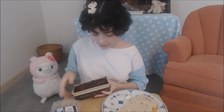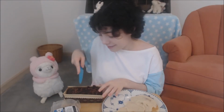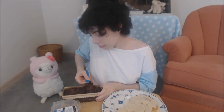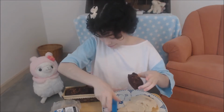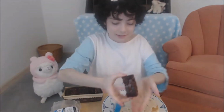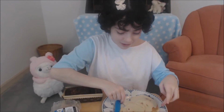So, I'm gonna cut myself a piece. What is hummus on this knife? Woohoo! Oh, it looks so good. Oh, look at this. It's getting everywhere. It's getting hummus on it.